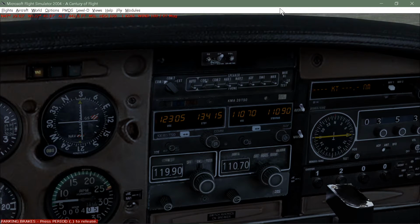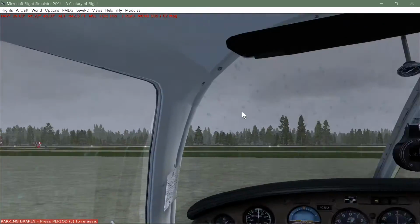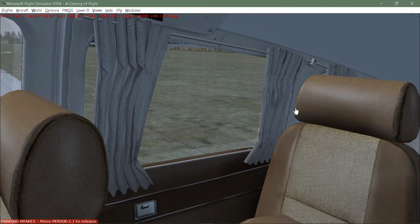Okay, so this is going to be just a short flight. We're going to be flying IFR from Bremerton National to Boeing Field. I'm just going to hop across Puget Sound. It's a nasty day. Nasty day in Bremerton. We're in a Piper Archer 2. This is the Carenado Piper Archer 2.